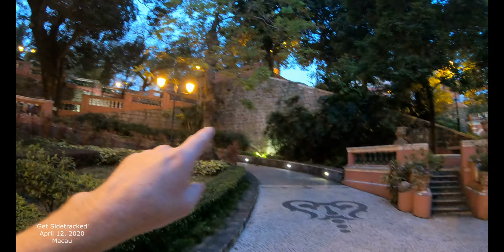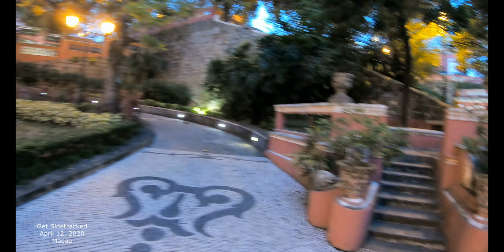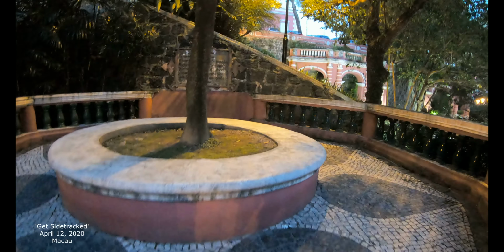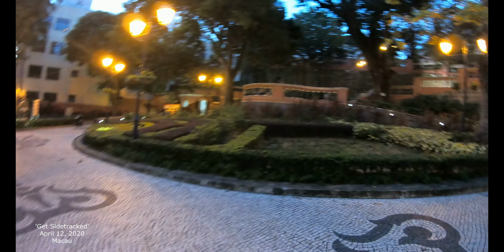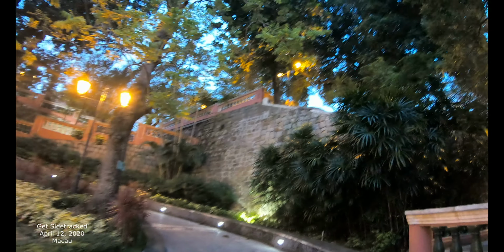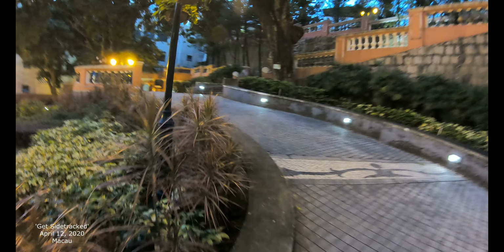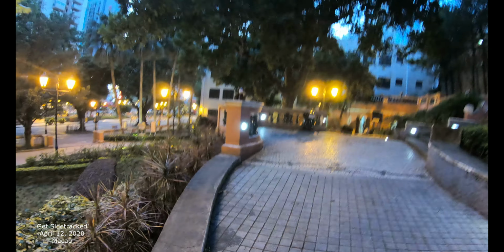So we could go up in lots of different ways. And there's a park up here. So this is definitely a Portuguese area as well. But actually, to be honest, all of Macau was a Portuguese area. But this would be Portuguese architecture. So we're gonna walk all the way up there. You can see some people in the park already. I don't know if you can see them, but I can see them with my eye. But in the camera's lens, maybe not so easy.